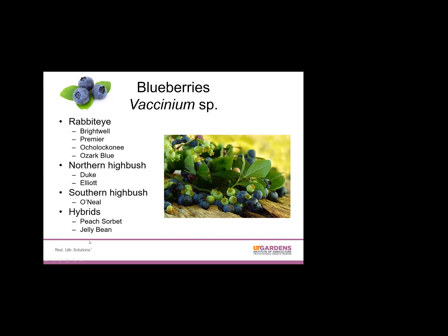So there are a lot of different kinds. As you can see, this is just a very small representation of the blueberries that are out there. There are over 200 varieties of blueberries. And Tennessee is kind of special because we're in a transition zone. So, with a little care, we are able to grow the northern types as well as the southern types. It's pretty cool that we are located here, and it's worth trying out some of these different varieties so that you can get different flavors, different sizes, as well as a longer harvest window.